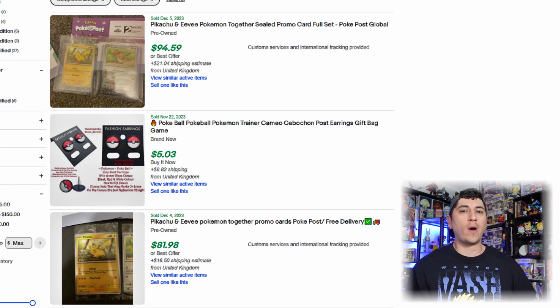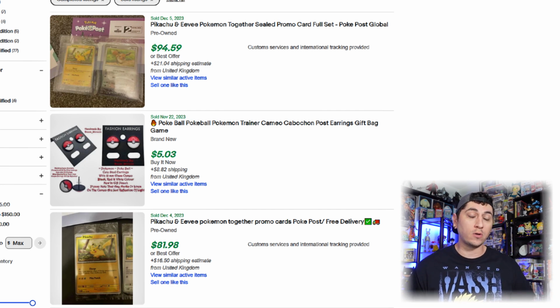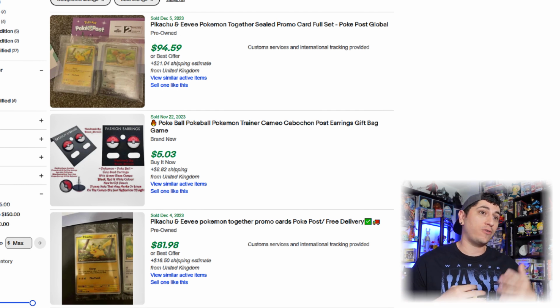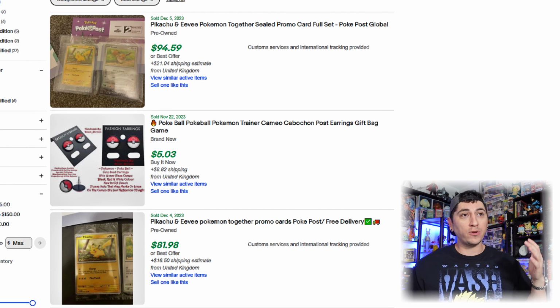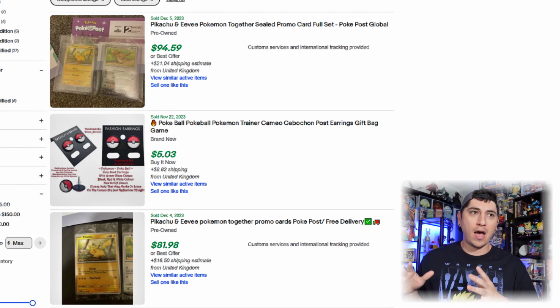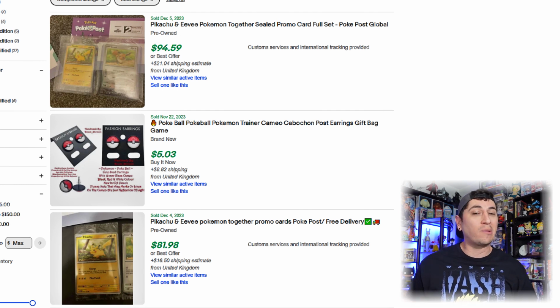And now these aren't selling for quite as much as the other ones. This is the one, in my opinion, out of all three that we've talked about so far, that may be the most limited because they were only available in the UK. I'm not really sure, but on the vein of cards that were free that are selling for a lot, these PokePost Pikachu and Eevee Pokemon Together promo cards definitely fit that bill. Let's take a look at some of the Sword and Shield promos that were free, that are really, really worth a lot of money, and then talk about why I think this is going on.